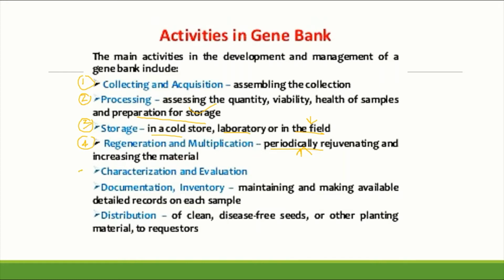Okay, then we have characterization and evaluation. We need to constantly do characterization. If it is a seed bank, we need to keep checking what seeds we have, what their sizes are, what their species are, and if you plant them in a field, how they grow, how many days they require, after how long they produce flowers, after how long they can produce other seeds, etc.